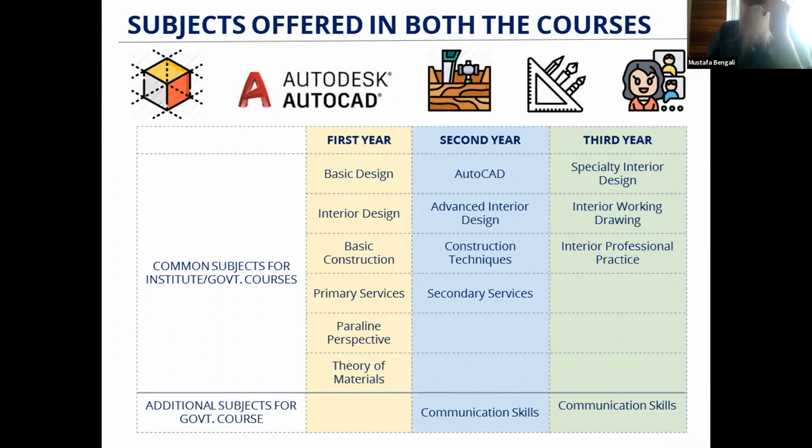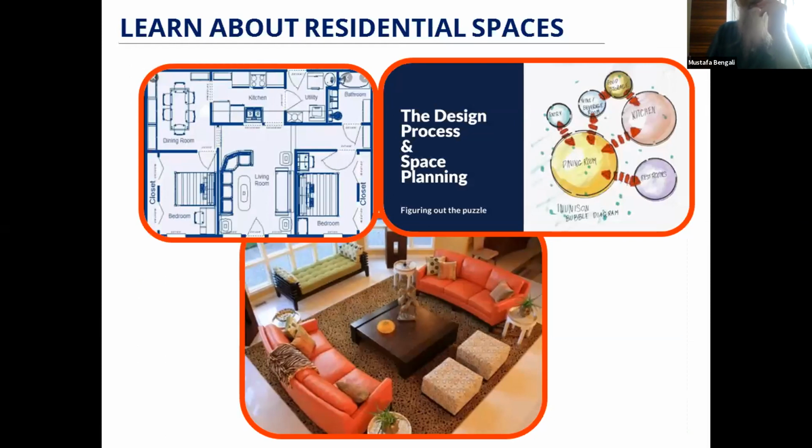So that's how the things are. Next, learn about residential as I discussed just now. In the first year, you learn about residential interiors, as we all are staying in beautiful houses and homes, and we create. So you learn a lot of things, and that helps you in the whole process of design. So that's how the layout we make, and bubble diagram we make, and then that's how you see the interior of that in realistic form.